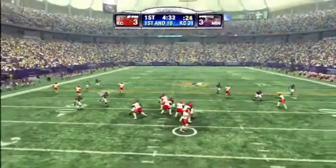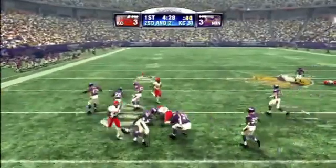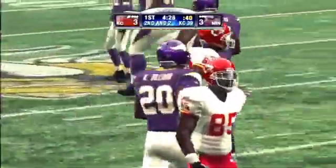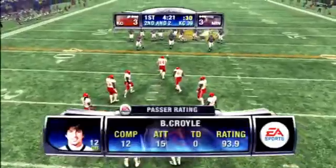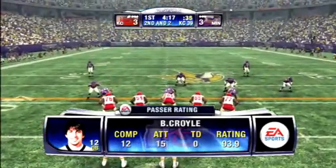First down, looking to throw. And it's completed. He's dropped in the open field. 3 catches for him now. 2 yards away here on second down. The defense is in the nickel.